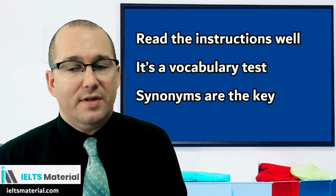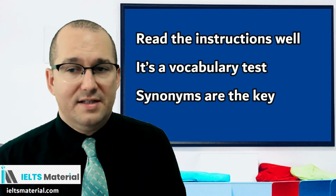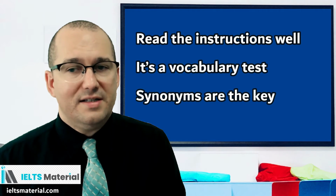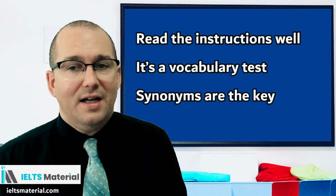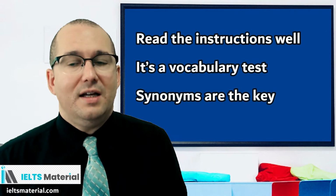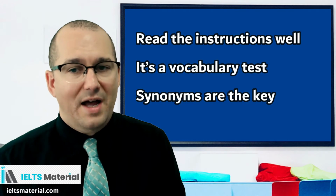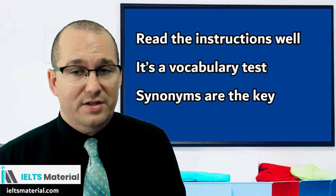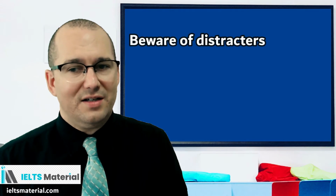Again, this is a vocabulary test, but it's not just vocabulary with your eyes, this is vocabulary with your ears and your ability to recognize sounds as words that you know. Again, like the reading, it's a lot about synonyms. They don't use the same words in the text as are in the question. So you have to do some matching in your mind with synonyms and similar expressions. In every listening test, there are distractors.